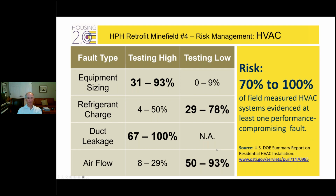And then we get to HVAC. We're finally done with the enclosure. On HVAC, this should scare everybody, but it's something we've known for a long time. National Renewable Energy Laboratory went out, looked at a large sample of homes with HVAC systems and found 70–100% of the field measured systems had at least one performance compromising fault. And some of these numbers are really, really scary. Equipment oversizing was 30–90+%. Refrigerant charge too low was almost 30 to almost 80%. Duct leakage in 2/3 to 100% of the homes was excessive, and airflow through the duct system was too low in 50 to over 90% of the homes.